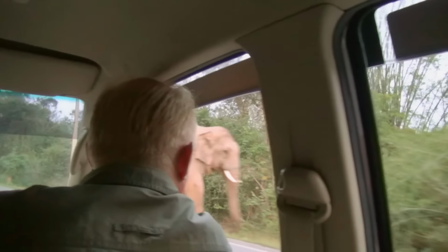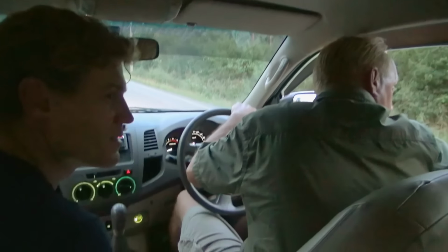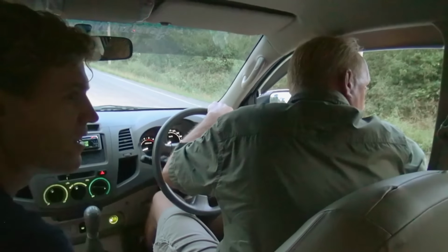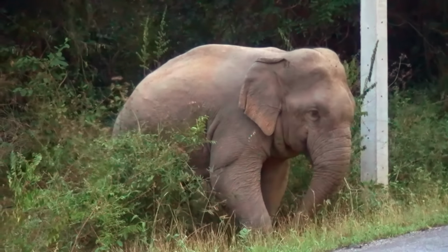I guess this is really what it's all about for you though, Edwin, isn't it? Yeah. It's actually seeing the animals in the wild. And rescuing them is great, but to see them not needing rescuing must be even more special. Yeah, it is great to see them in the wild. It's a pity that they're along the road.